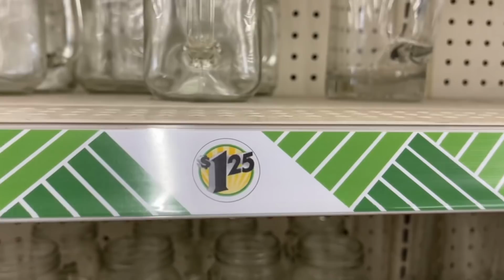No longer the Dollar Tree. Yo, I love this unit. I really do. My edges aren't popping as usual, but I really love this unit. But anyway, y'all, this little three-piece lounge set is definitely a must-buy. It is Shein, believe it or not.